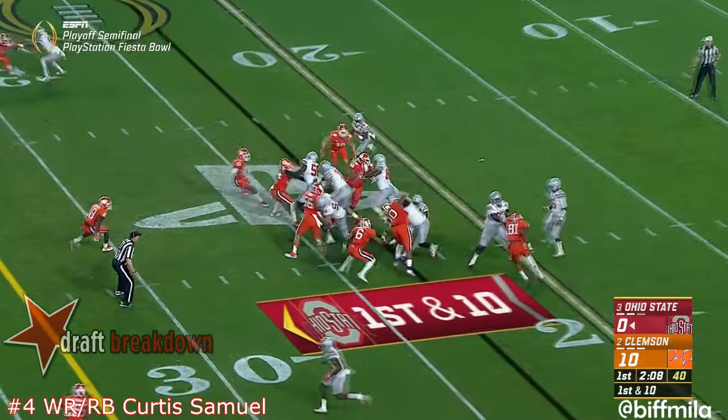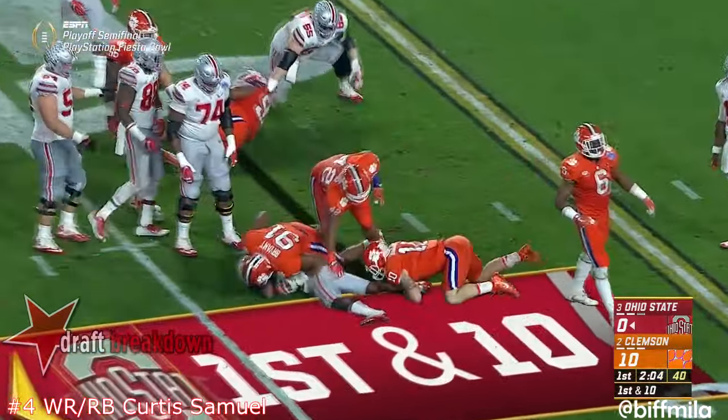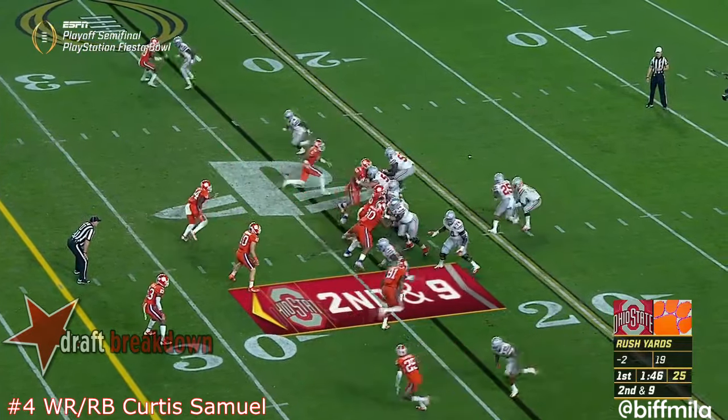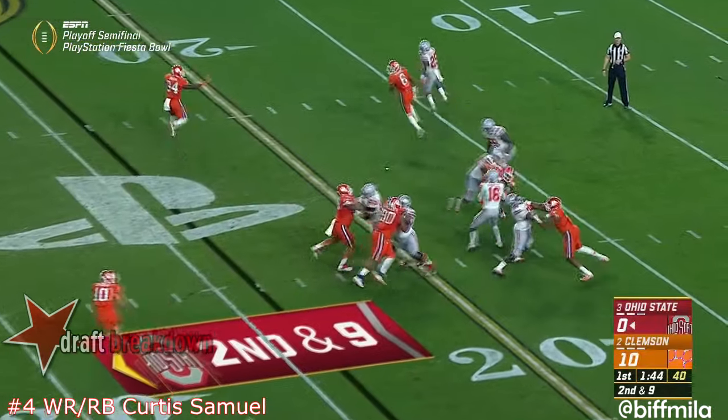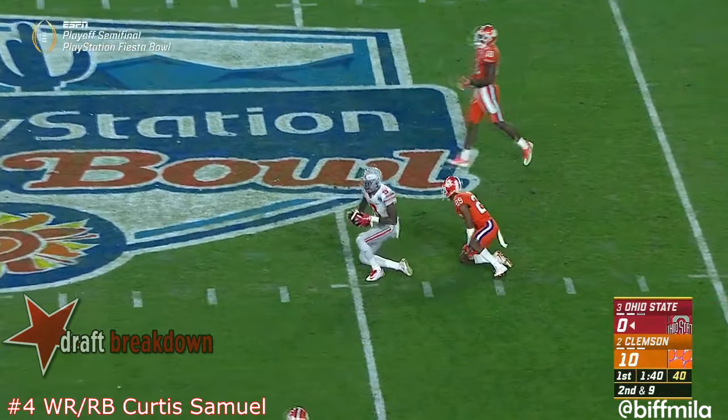Down 10 now. Barrett hands it off to Samuel, who bounces but is surrounded by a bunch of orange jerseys. On a 2nd and long. It makes it tough. From the pocket. A lot of time to throw, and a slant there to Benjamin Victor.